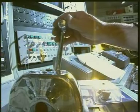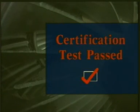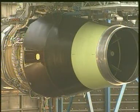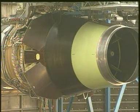It must also prove an ability to cope with icing. Yet more tests are designed to replicate, or rather exceed, the severe operating conditions to which the engine will be subjected, day after day, year after year.